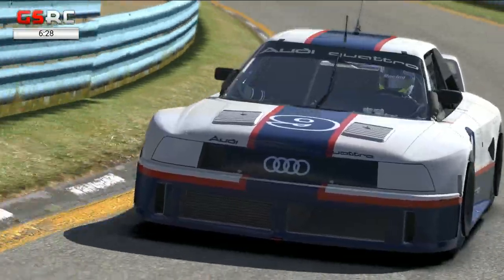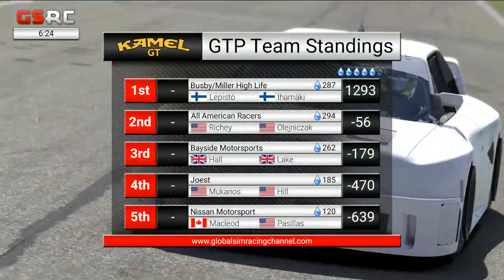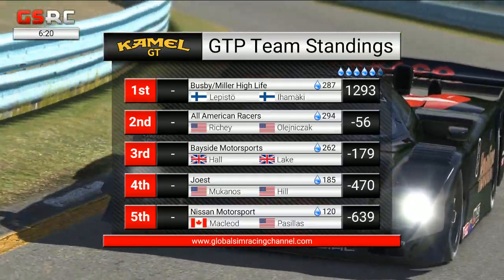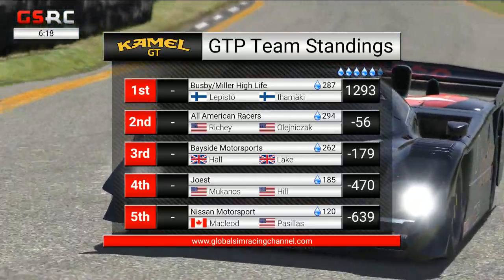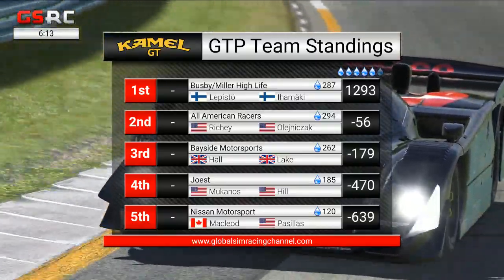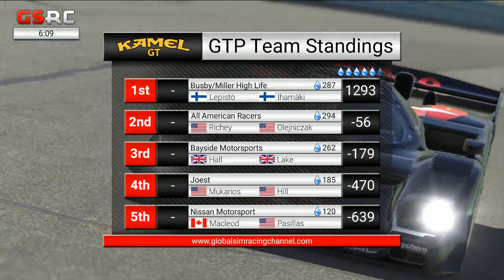Going over to the GTP team standings, we've got the Miller High Life team up at the top, with the All-American Racers trying to give chase, but they've got a lot of work to do here at the end. Bayside Motorsports pretty solidly in third. They're not going to catch anybody, and they're not going to be caught by anybody.